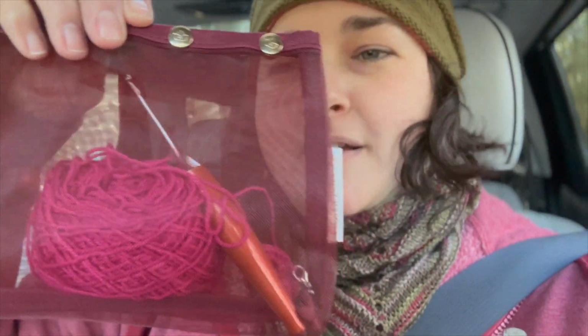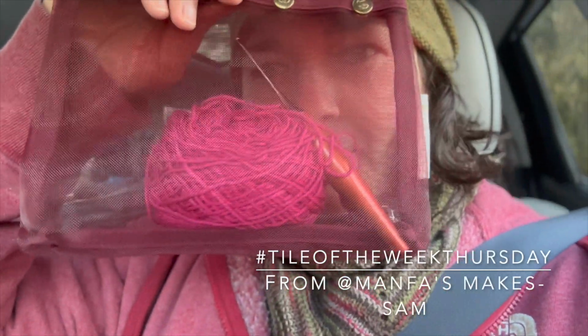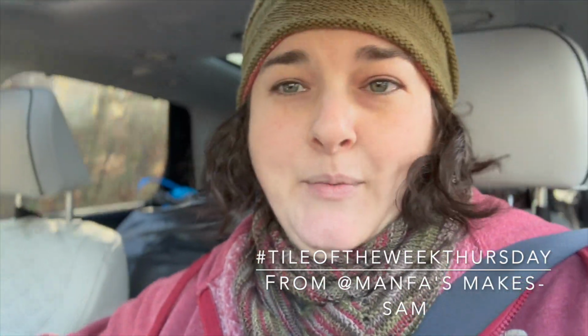And ironically, I actually have crochet with me. So I'm going to show you this. I brought in my little O-Snap bag with my Odyssey Sienna yarn, and I started this week's tile for Tile of the Week Thursday. I just took a photo of the chart on my phone, so when I'm standing in line forever at Walmart to check out, I have something to do and won't go crazy.